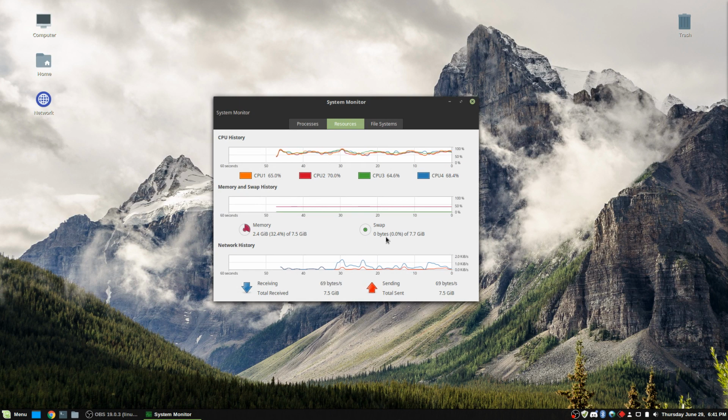CPU usage is actually much lower, but of course I'm using OBS to record, which is software, so it's taking a little hit on that. I plan to get a capture card soon. That way my memory and CPU usage is nowhere near as high, and I can actually give you decent numbers as to what might happen there. So anyways, that is my overview of the Cinnamon desktop and Linux Mint Sonya 18.2.